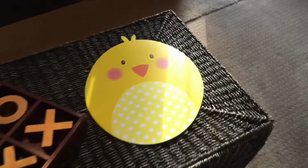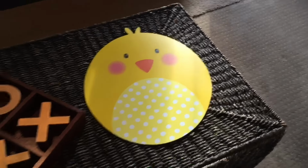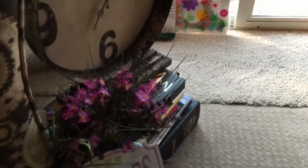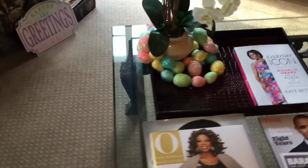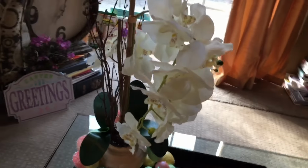Here's a little chick. The kids will probably play with clay and Play-Doh right there. Down here, a little Easter greeting sign, surrounded by more greenery. On my table, I put a few eggs and another orchid. And that is it, guys.